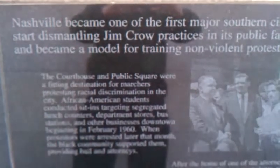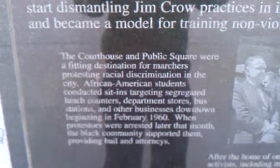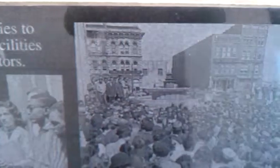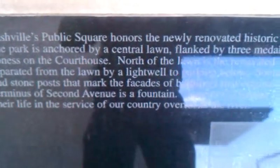And we've got a few moments here to get a little closer to get into the history of Nashville's African American population. It was, of course, a major center point in all of the Deep South, where Nashville played a major role in this as well.